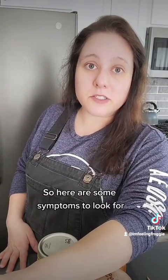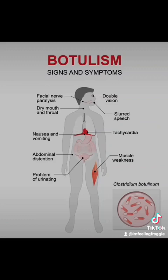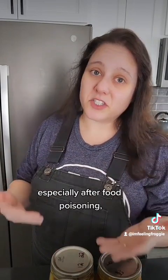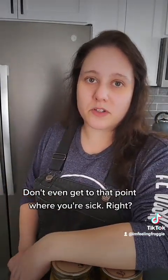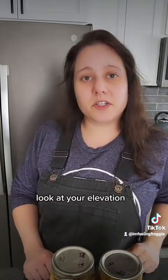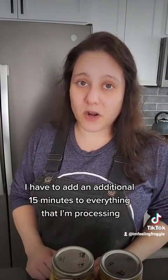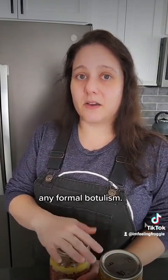So, here are some symptoms to look for just to put your mind at ease with botulism. Now, while modern medicine has fantastic ways of keeping us safe and getting us healthy, especially after food poisoning and situations like this, the absolutely best practice is preventative. Don't even get to that point where you're sick, right? So your best thing to do is follow the directions. If it tells you to process it for 20 minutes, look at your elevation. Make sure you don't have to add time to it like I do. I have to add an additional 15 minutes to everything that I'm processing. And that is going to ensure the correct environment to prevent any form of botulism.